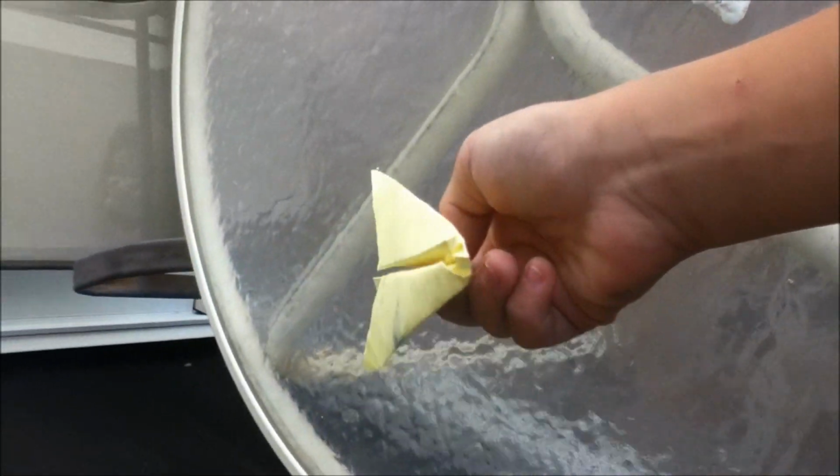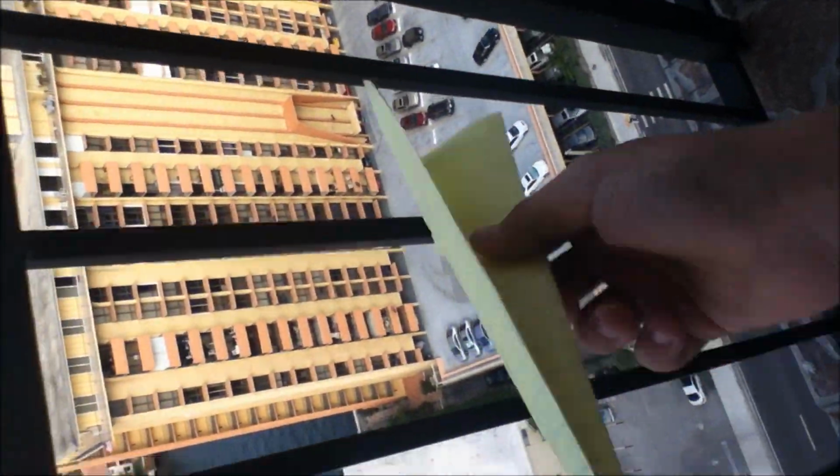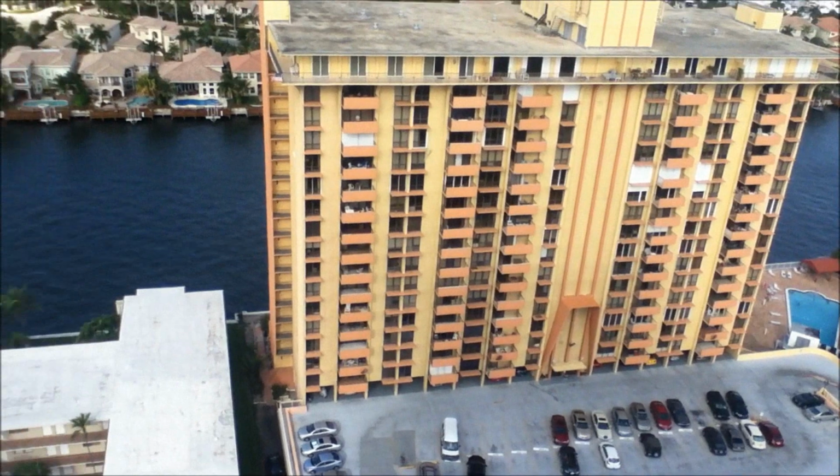Okay, so of course I wanted to try just the classic dart, you know, simple, five folds or so. Classic dart, nothing special, just gonna throw it off and see what happens. So yeah, I'm not gonna leave you guys hanging. And there it goes.